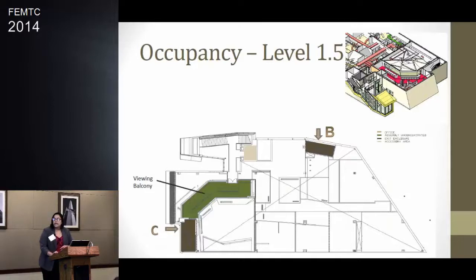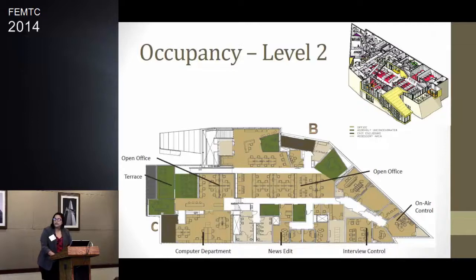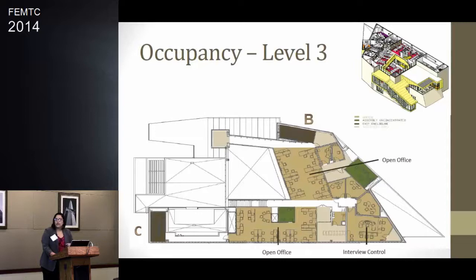Level 1.5 is only the viewing balcony, and all occupants are using stair C. They're not allowed to egress through the open stair. Level 2, continuous open floor plan, mostly office, and only access to the stair enclosures. And then level 3, again, also open office with the 2 stair enclosures.